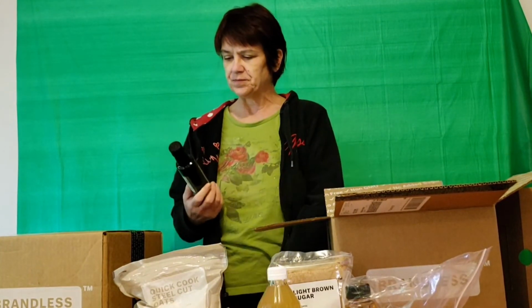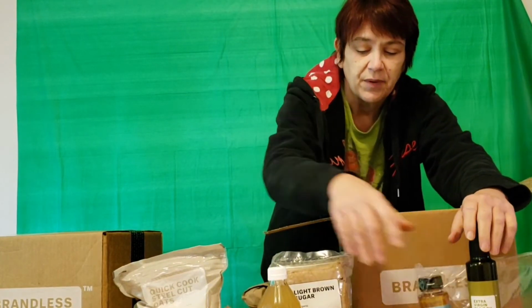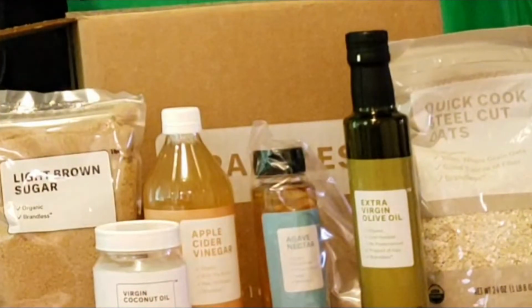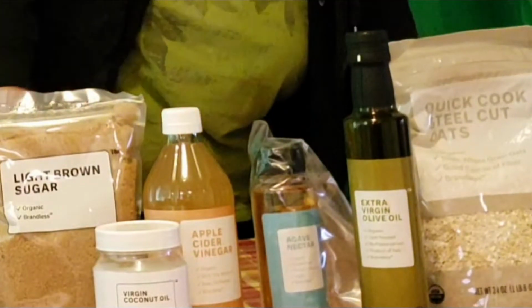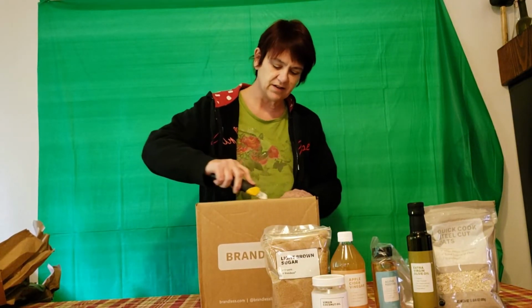Extra virgin olive oil. So with the coupon that I had for this, I paid $20 at Groupon for two $20 coupons. And this was, I think I paid, what did I pay? I think I paid $3. And the gift certificate took care of the rest of that. And so that was one order. And I'll move all this over. And here is the next order here. Kids, don't try this at home. Let your parents open the boxes with the knives.